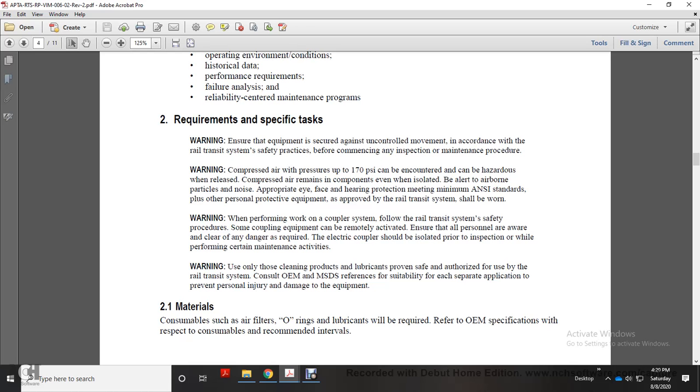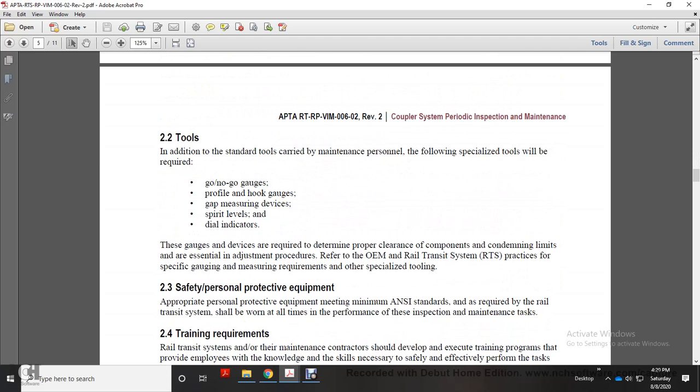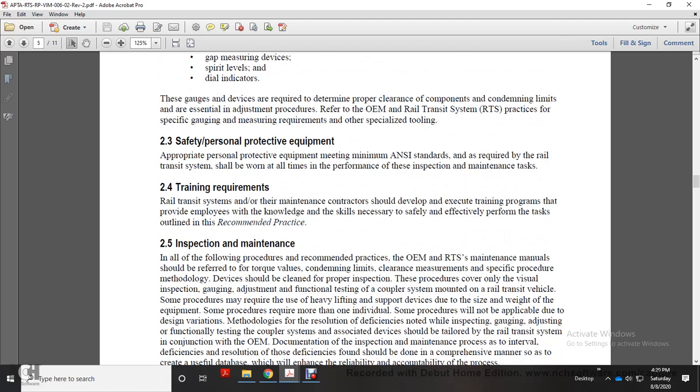2.1 Materials. Consumables such as air filters, O-rings, and lubricants will be required. Refer to the operating equipment maintenance specifications. Respect the consumables' recommended intervals. 2.2 Tools. In addition to the standard tools carried by maintenance personnel, the following specialized tools will be required: go and no-go gauges, profile hooks and gauges, gap measuring device, spirit level, and dial indicators. These gauges are required to determine proper clearance of components, determine damage limits, and are essential for adjusting procedures. Refer to OEM and rail transit system practices for specific gauging, measuring requirements, and other specialized tools.